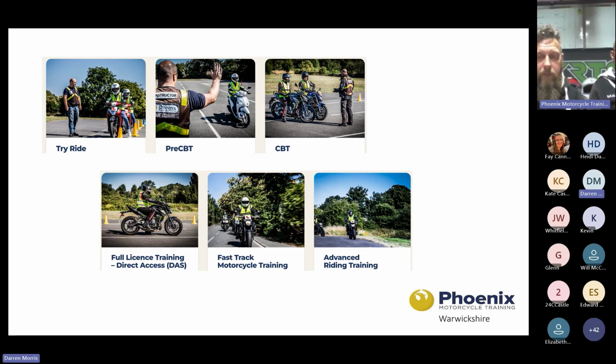And then lastly, I myself am ERS qualified, so Enhanced Rider Scheme qualified, and I'm also an advanced rider through a local organisation. So we can offer advanced training as well along the way. If you have already got a full license, or it's something that you're looking to do afterwards, we can then offer that advanced training as well.